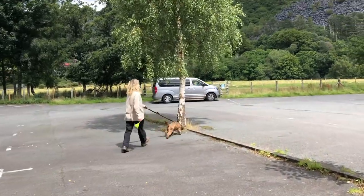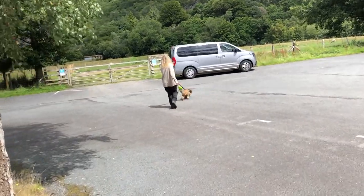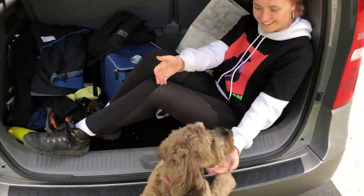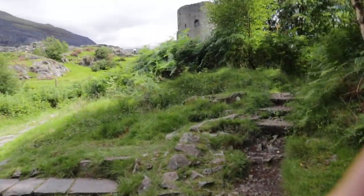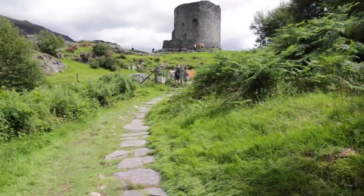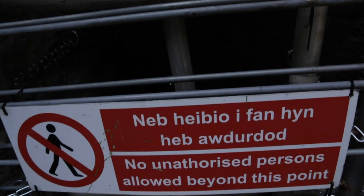Dad's just parking in the sun, probably thinks he's leaving. So, got to keep up with the van. Oh, we can't go any further.